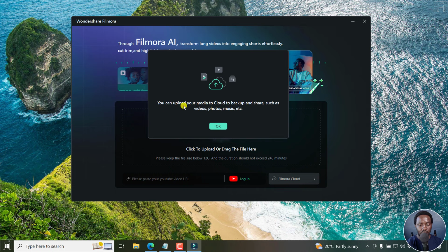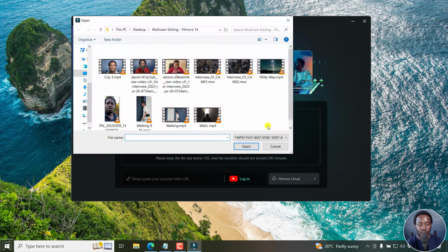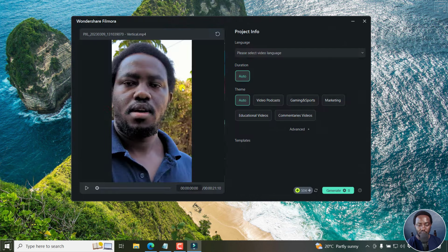Click on that. You can upload media to the cloud to backup. It is okay. Logging to your cloud space. Please wait. And that's the reason why you may need to get a subscription for Filmora, and highly recommend the advanced version, the one that's available for Windows, Mac, iOS, Android. That really works well. So let's assume you get a quick clip here like this one.